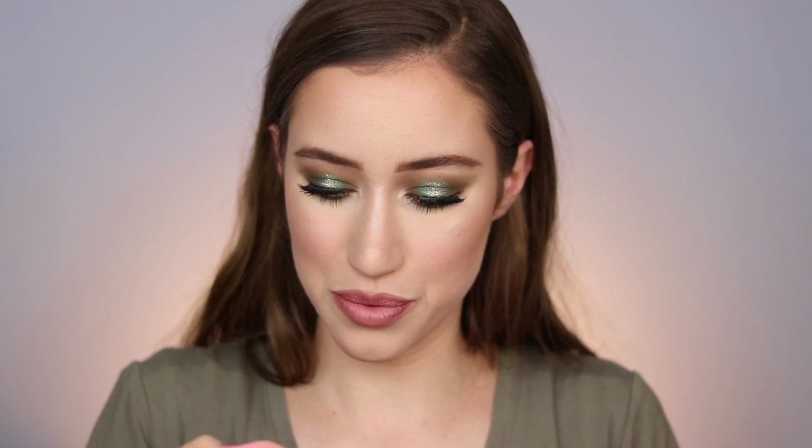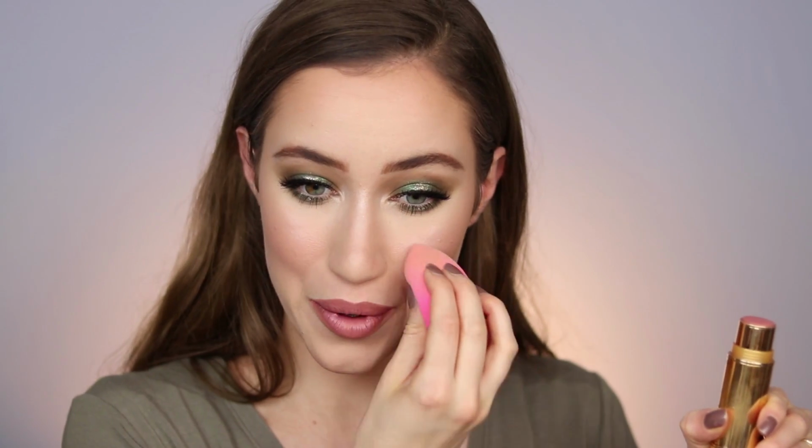I feel like the blush really held up. I'm just gonna take a little bit more, and I just wanna see how it applies over all of this. I wanna see if it will go on at all. I think it definitely is. I think this blush is so pretty.